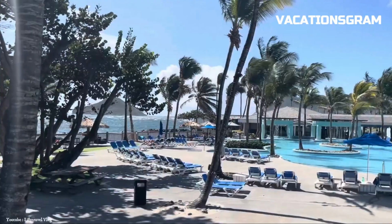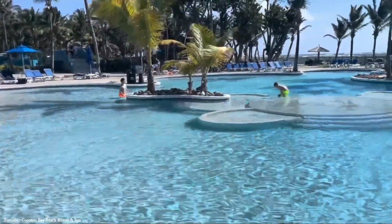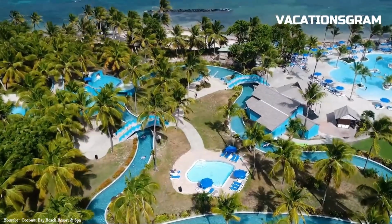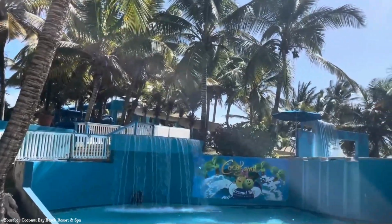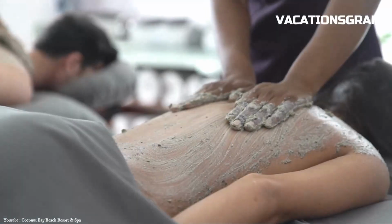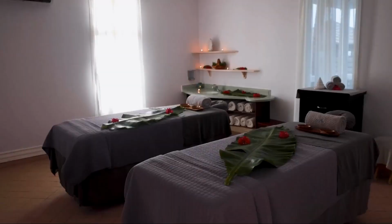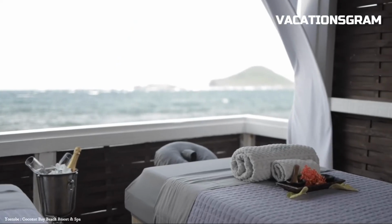The Kaimur Spa at Coconut Bay offers a range of treatments and services for relaxation and rejuvenation. It's an excellent place to unwind and pamper yourself. The resort offers a variety of activities and entertainment, including water sports, fitness classes, live music, and themed events. Coconut Bay has facilities and programs for children and teenagers, making it a family-friendly destination.